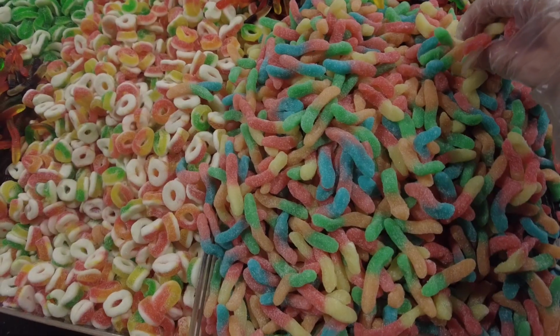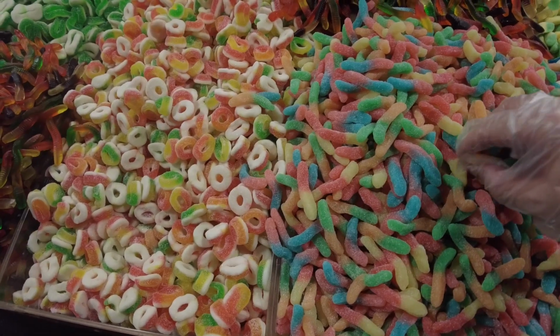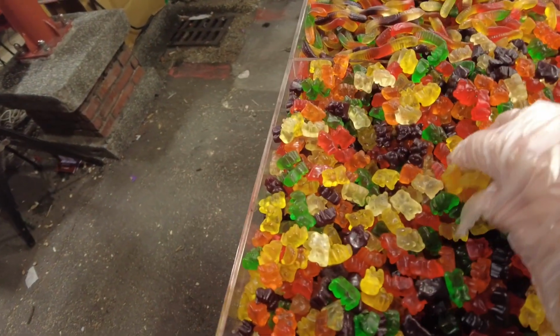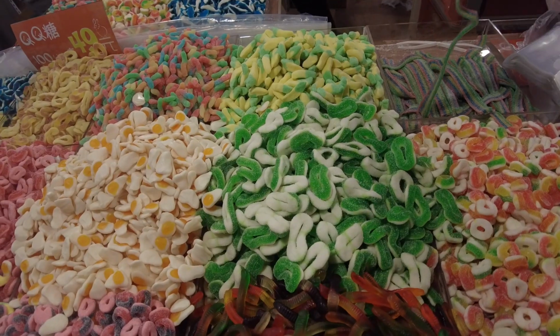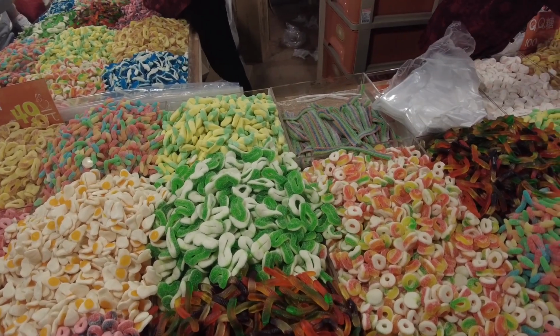I decided I'm gonna get a bit of a pick and mix, but I'm not gonna go radge. And go radge means go crazy for people not from Newcastle. So these ones. Oh, you can try it. Oh, a couple of those. With some jellies. The girl said I can try the ones I wanna buy, and then if I like them, I can put them in my bag. One of those bad boys. I used to love those at school.